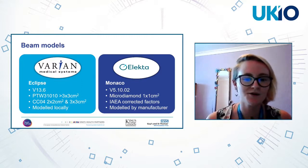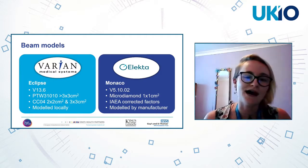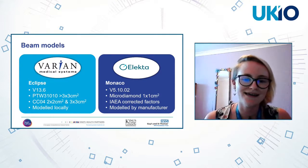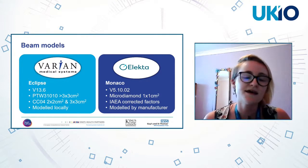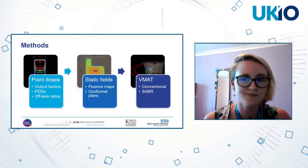So we've got 2 beam models. We've got our clinical planning beam model, which is in Eclipse, and this was modelled locally in 2016. And then we've got our Monaco model that we've used the IAEA corrected output factors. We've sent the beam data off and it's been modelled by the manufacturer. And then we've followed the AAPM latest guidance on acceptance testing beam models. So we've got our 2 beam models in 2 planning systems.